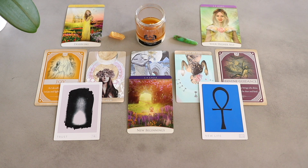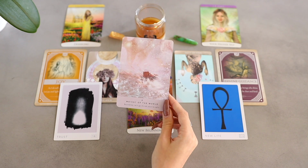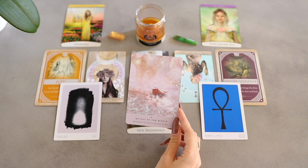There is this new identity and this new idea that's blossoming and coming to life right now. Exciting stuff. And our last card over here is Weight of the World, Boundaries, Let It Go. It is not yours to carry. So this card is very powerful.